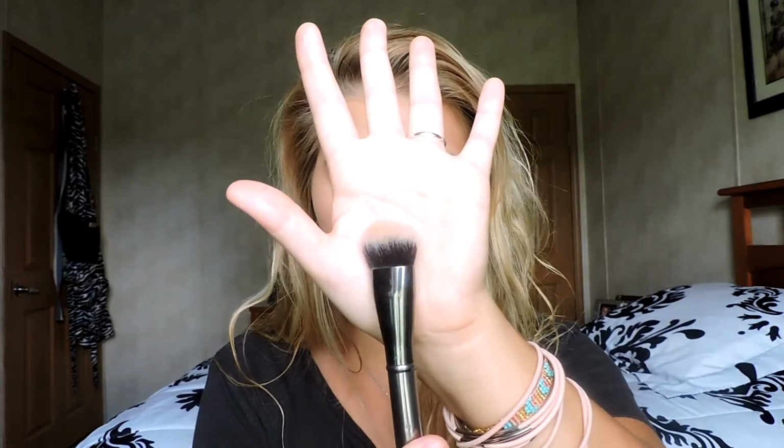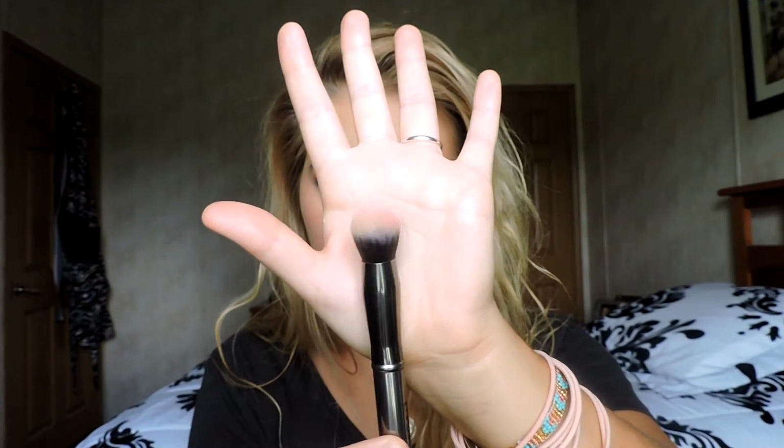And then I got the G3 brush. This is part of the Gunmetal collection. This is just a small kind of buffing brush. It's a little tapered, it's a little bit flat.